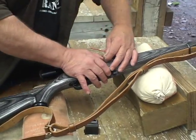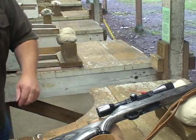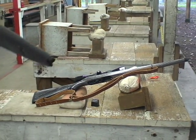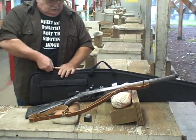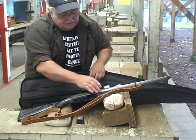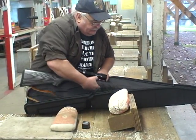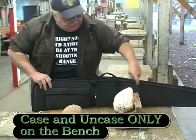Now, let's say you're done. You've shot, you're finished, your rifle's all sighted in. Ready to go home, you reach down, you grab your case, bring it up to the bench, set it on the bench, pull your bolt back, lock it back if it locks back. With the magazine removed, take the weapon, put it in your case, okay? Then go ahead and zip up your case.